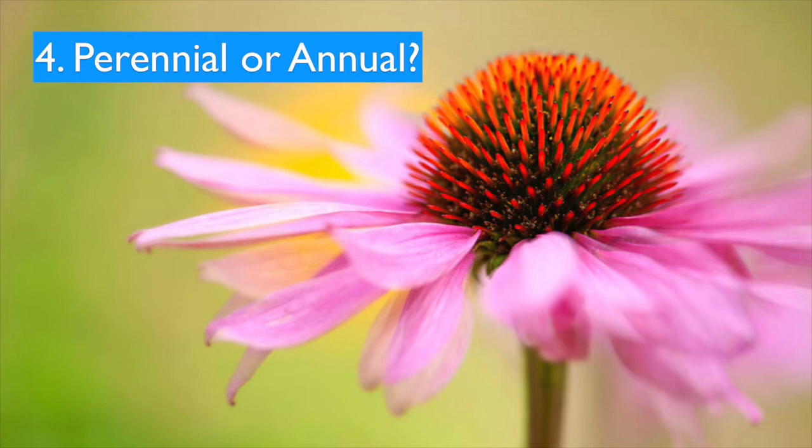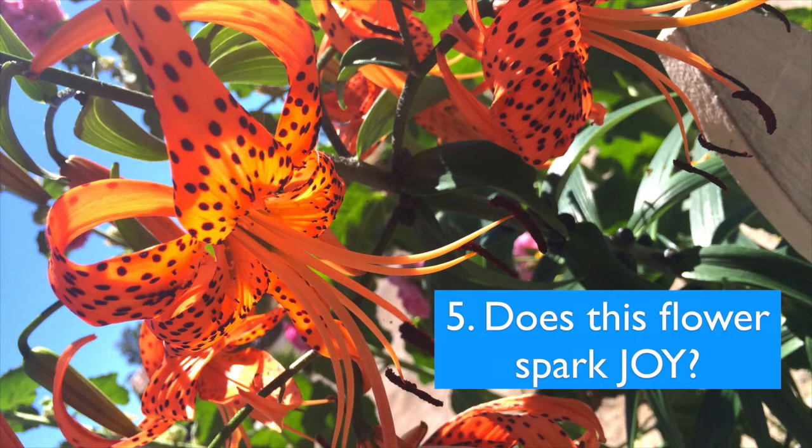And of course, one of my favorite design considerations for choosing flowers in your vegetable garden is, does this flower spark joy in your life? Do the colors just make you so excited? Like the minute you see these colors in the garden, you just get it. You're like, yes, I'm so happy I planted that. Look at that beautiful flower. Is it the smell when you brush by it? When you brush by that rose bush or that lavender or whatever it is, do you just feel nourished in your heart and so happy?